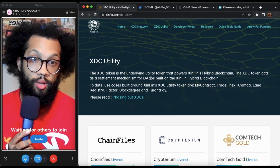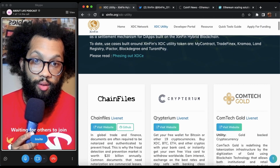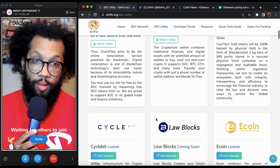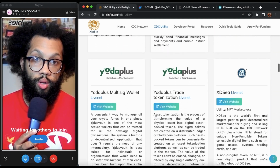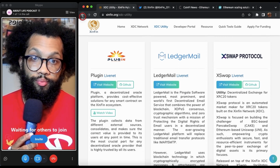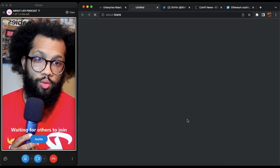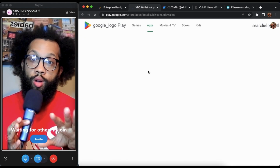The XDC token is the underlying utility token that powers the Zinfin hybrid blockchain. It shows a whole bunch of cool things they've got going on here, like chain files. They're making some pretty powerful moves real quick, with a whole bunch of websites you can visit. Of course, you can go back over here. You've got the open source wallet here. Let's do some exploration, look around the website real quick and show y'all around.